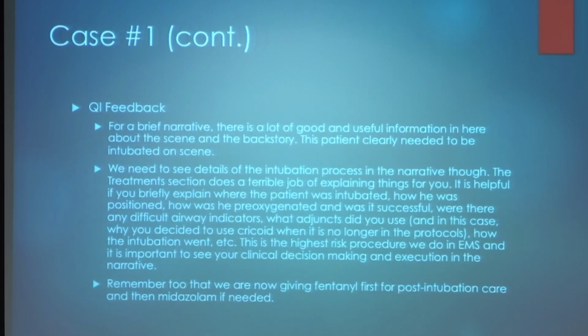So here's the feedback. This is all stuff I wrote. So for a brief narrative, a lot of good and useful information about the scene and the backstory. I thought it was described really well, like it had a good idea of what was happening. But then, as you noticed in the narrative, there was really no description of how the RSI went. So again, as I mentioned, the treatment section does a terrible job of explaining things. It's helpful to explain where the patient was intubated, how they were positioned. This can be done in like 3 words each.